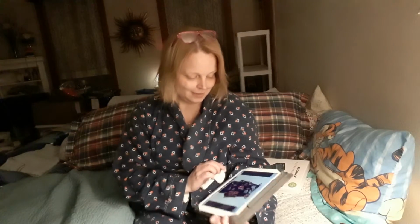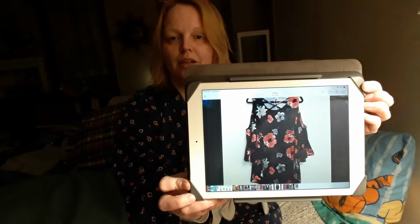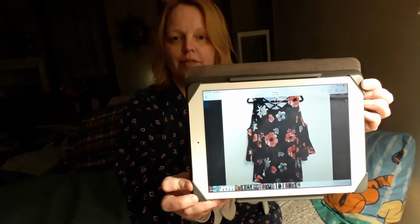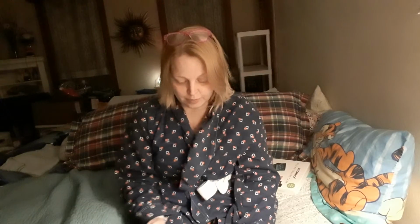I did it. Okay, here is a little tunic that had a cold shoulder detail and black with red floral pattern, kind of a larger pattern. It also had a little crisscross back. You can see that. It was a no-name brand. It was new with tags, but all it had was the string from the tag. It didn't have the actual tag. So I didn't put new with tags. And even though it was a no-name brand, I was able to get a pretty good price for it.